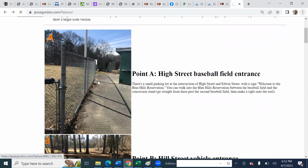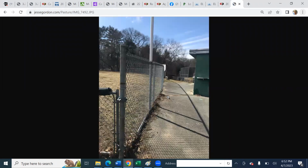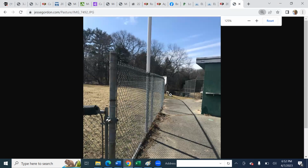This is the entry point on High Street. It is at the baseball field. To get in, you walk between the two baseball fields. That point between the two baseball fields is the path, which goes back into the woods off of High Street into what I call the horse path. There's actually horses on there quite often, and we'll go to point B now.